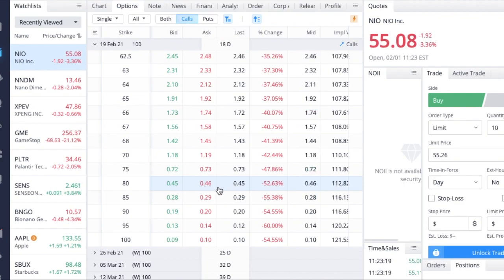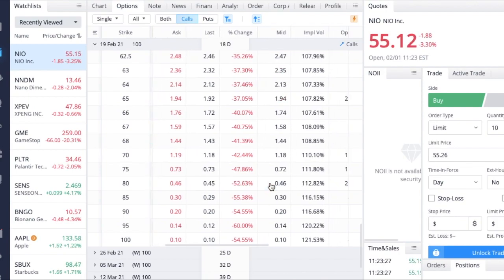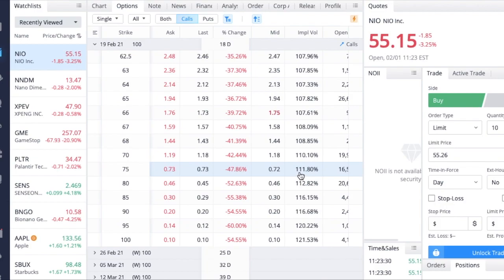So this play was not successful. I took a 50% loss, but it was a small amount. I only put a small amount into this trade because I knew that the implied volatility was so high, and basically that betting on NIO's delivery numbers was essentially a gamble, so I barely put any money into this trade. So let's get into the exact delivery numbers that NIO reported for January of 2021.